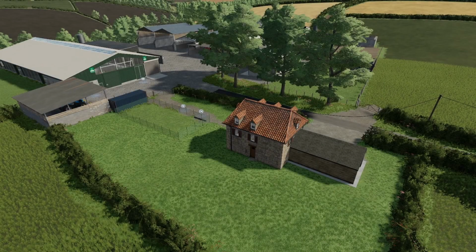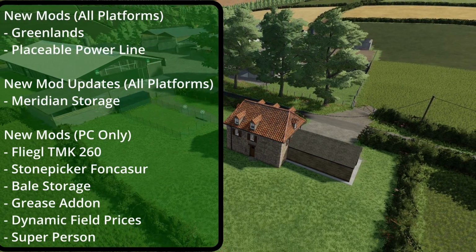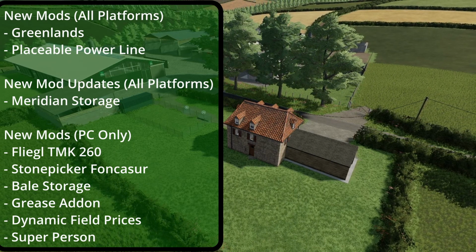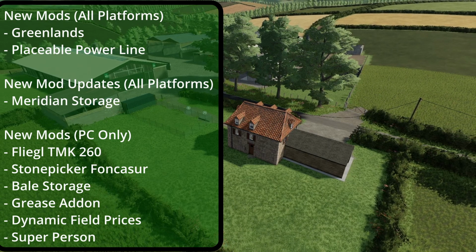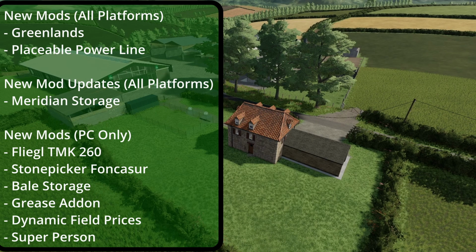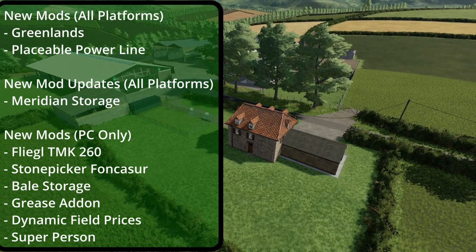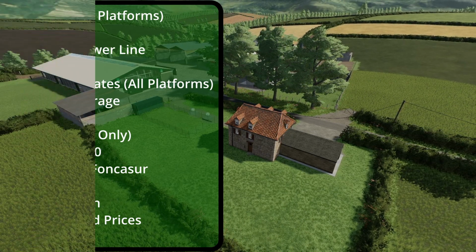Now, welcome to the new mod showcase part of the video. Let's just say today was a little bit of a slow day, especially for console players. Also, just remember, it is a Monday, and Giants have a DLC to test that comes out next week. And plus, they're also working on precision farming. With that being said, we have 8 new mods and updates: 1 new map for all platforms, 1 new update for all platforms, and 6 new PC-only mods. Let's get into it, guys.